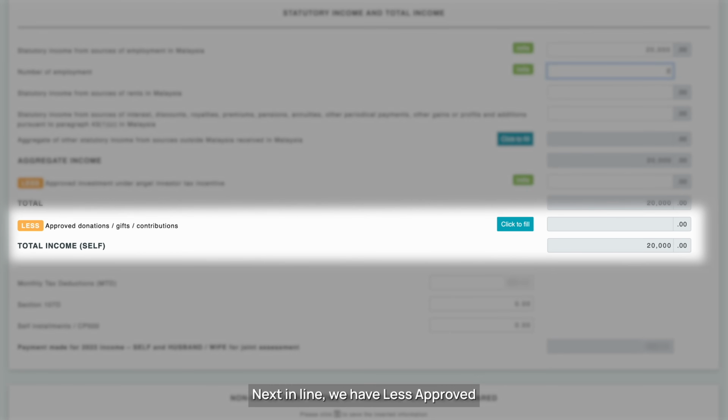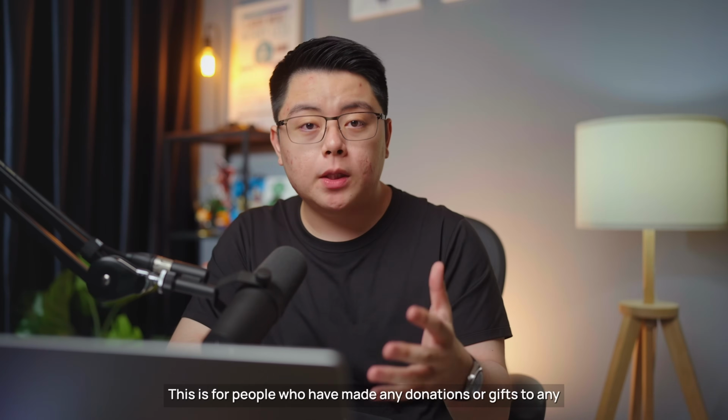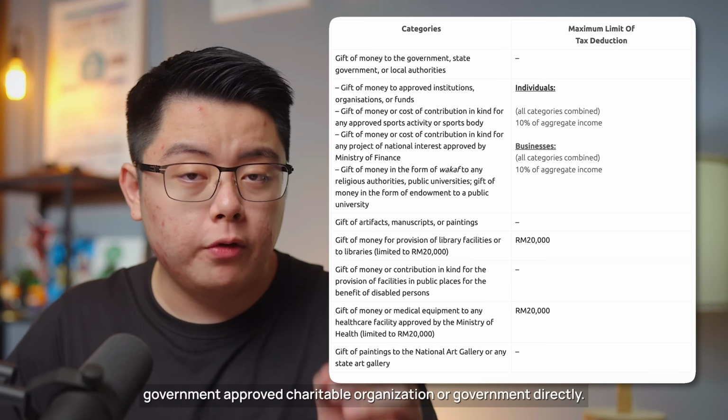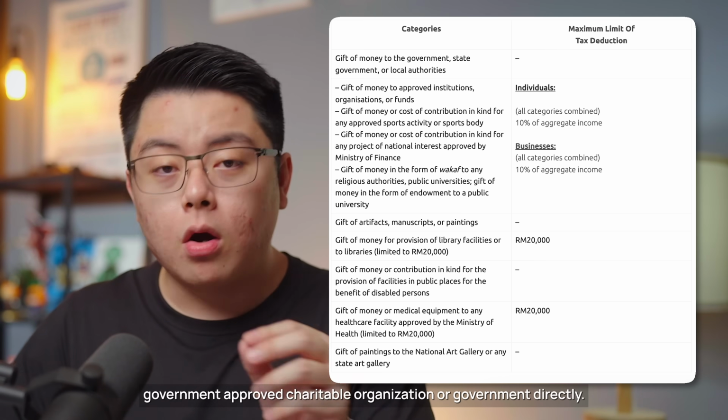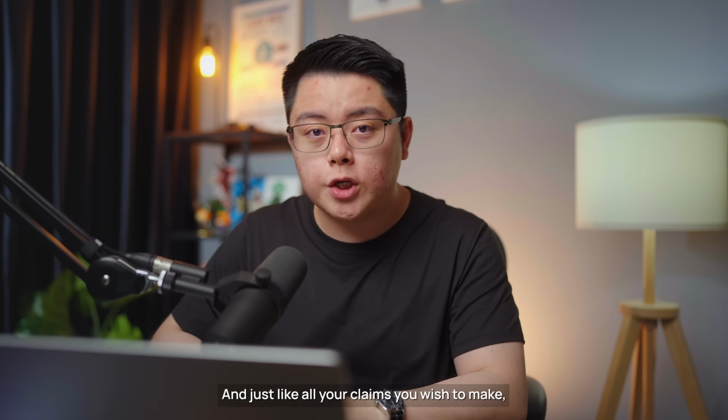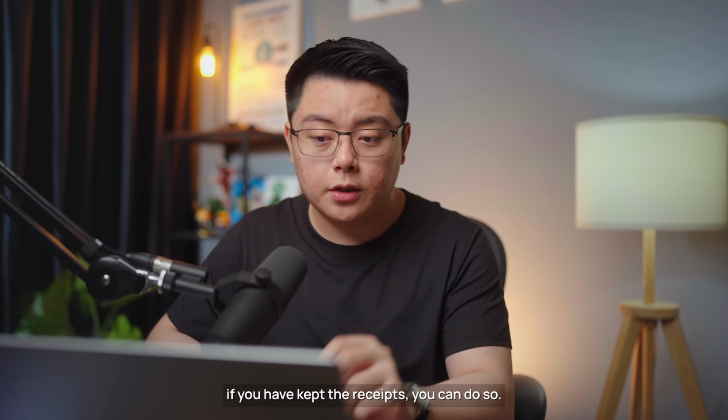Next in line, we have less approved donations, gifts and contributions. This is for people who have made any donations or gifts to any government approved charitable organization or government directly. And just like all your claims you wish to make, if you have kept the receipts, you can do so.